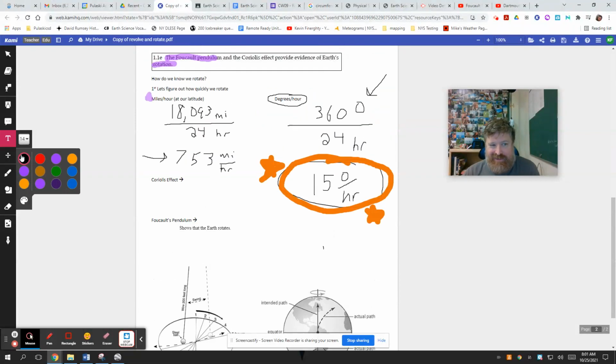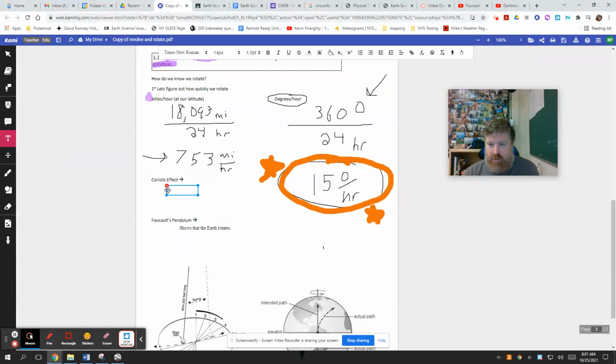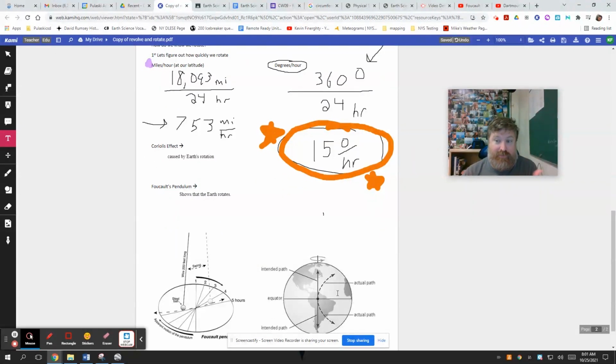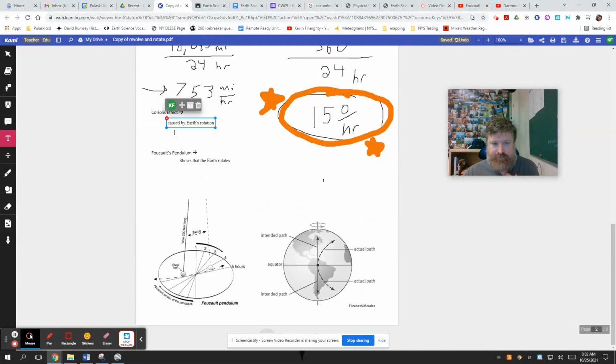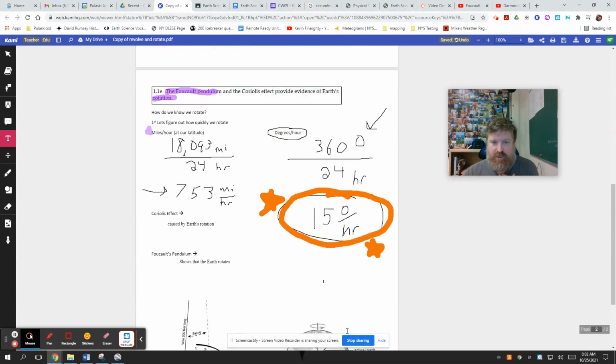So if we can just today save the harder part of Coriolis for marking period 2 when we're really getting into weather, I just say Coriolis is caused by Earth's rotation. That's going to be it. And I know that leaves a lot of questions, but we have a lot of work to do there, and it's too much work to cram into this little mini lesson. So, Coriolis effect, this bent path thing, rotation. Foucault pendulum, rotation, speed of 15 degrees per hour.